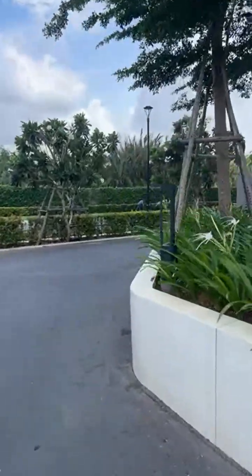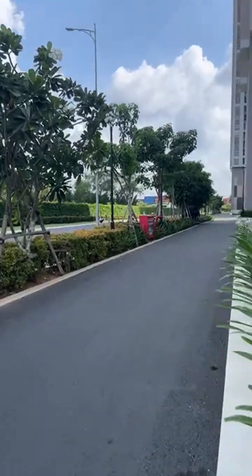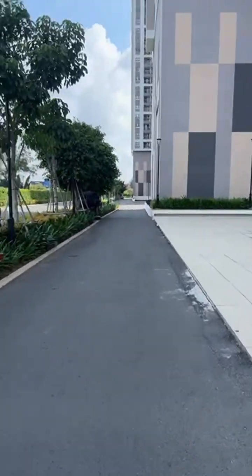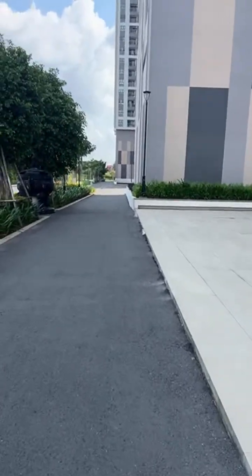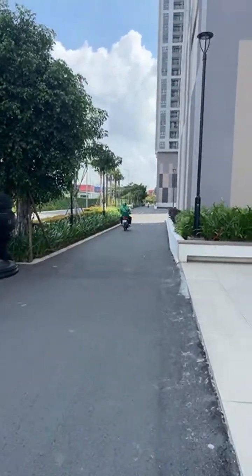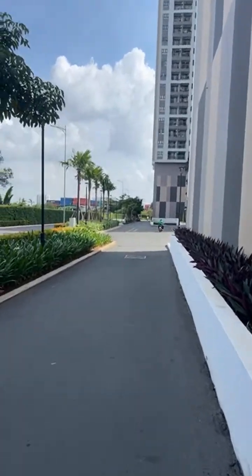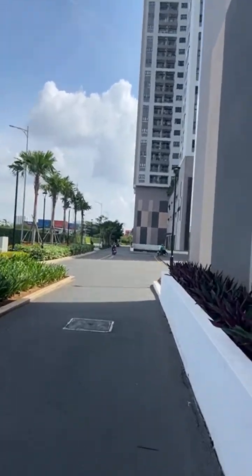What I like here, it's windy. It's not actually a natural wind, but it's windy because of these tall buildings. So they help to create wind flow. I'm not sure how it works, but that's the reason. Because when you go like 300 meters away, there will be no wind. Today is not a windy weather. Okay, it's getting quieter.